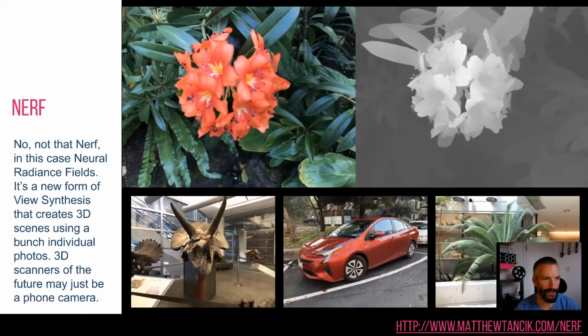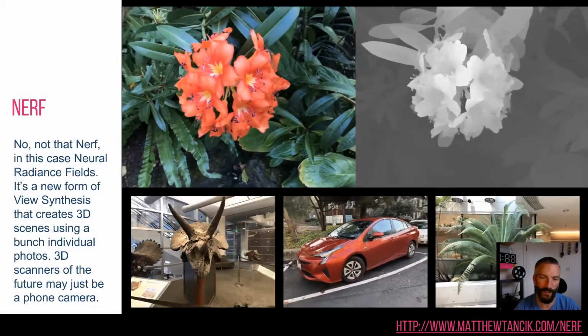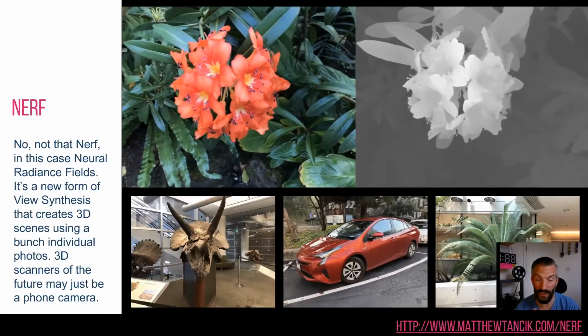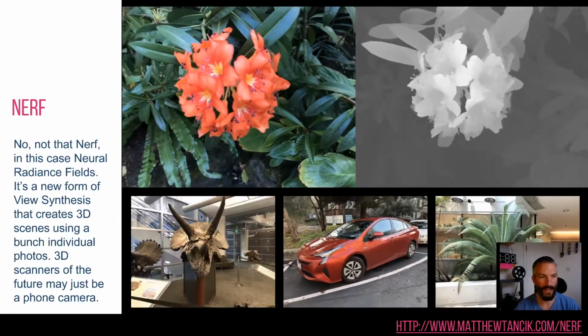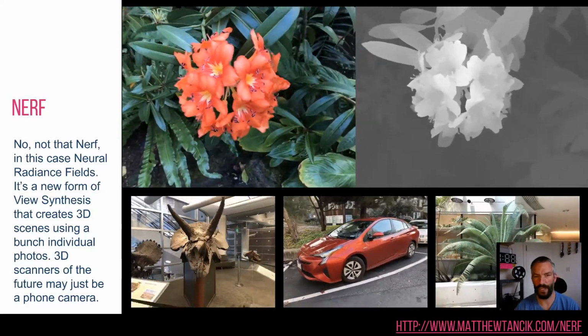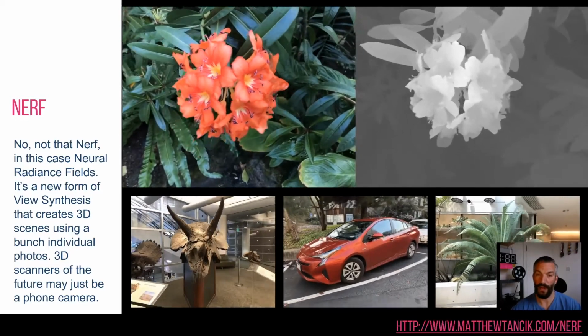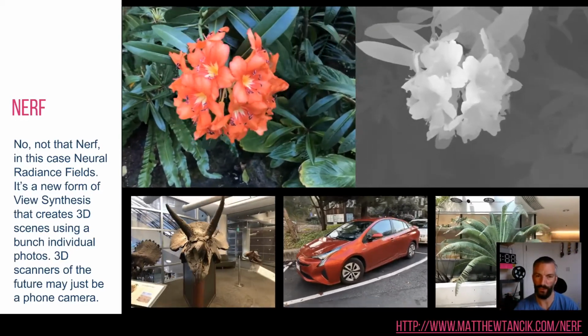The first one is a tricky one to explain, but I'll have a good go at it. So this is NERF, and this is a new way of doing view synthesis. NERF stands for neural radiance fields, which is essentially using algorithms and photographs to infer three-dimensional shapes.